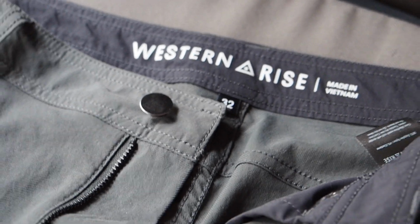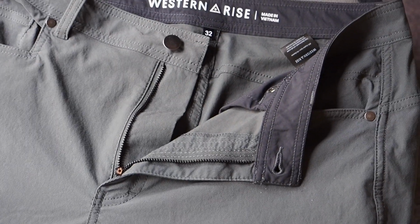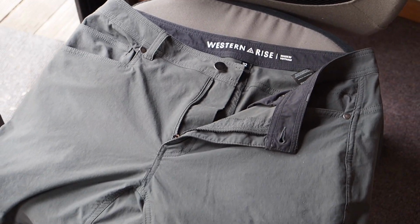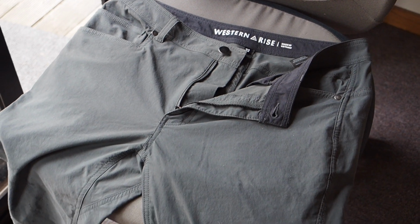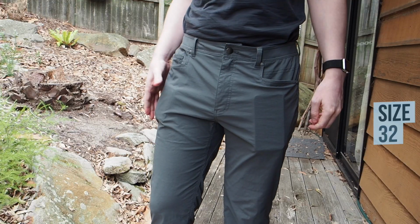Finally, the pricing is quite reasonable at $149 US, which is about 216 Australian. This puts them head to head with the Outlier Futureworks, which I reviewed here. You can click up in the top right to see that one. The Futureworks have slanted pockets, whereas the Evolution pants have jean-style pockets, which I personally much prefer.